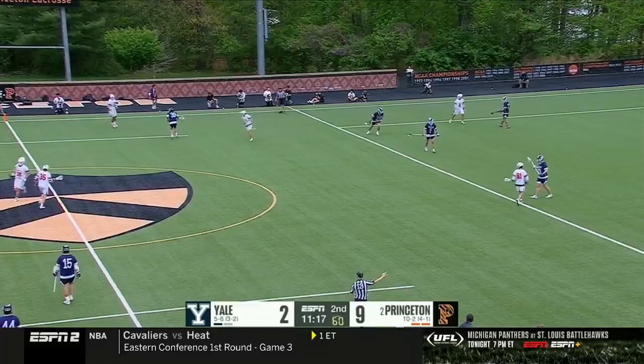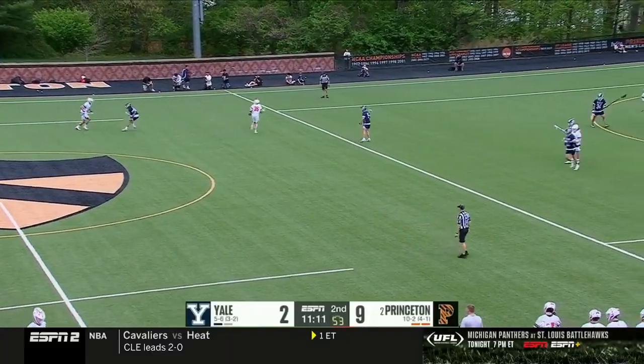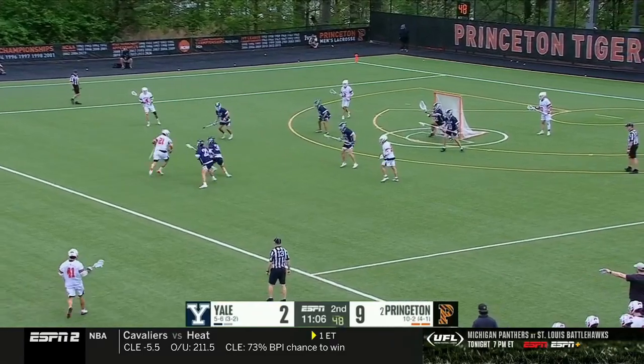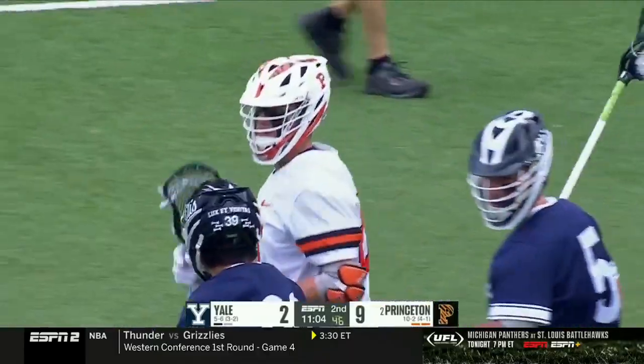They have been dominant so far here in the first half. They've been dominant everywhere, all over the field. It's important that, again, Yale, at this point in time, they're going to have to get a stop. Paquette's going to have to get a save. They're going to have to do something here. And right now, Princeton just kind of pushing Yale around.